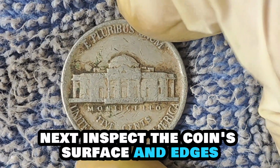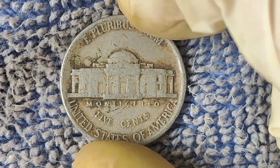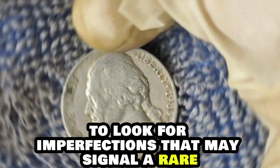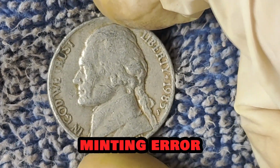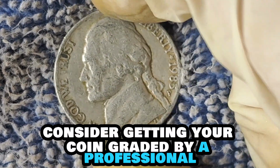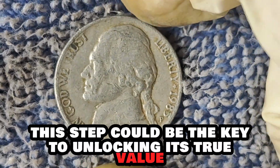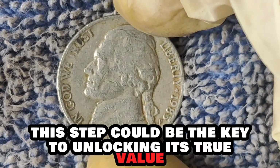Next, inspect the coin's surface and edges. Use a magnifying glass or a jeweler's loupe to look for imperfections that may signal a rare minting error. Finally, consider getting your coin graded by a professional. This step could be the key to unlocking its true value.